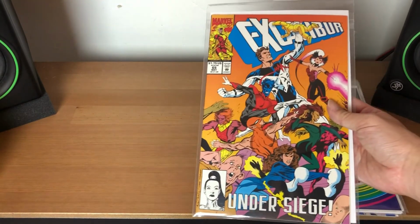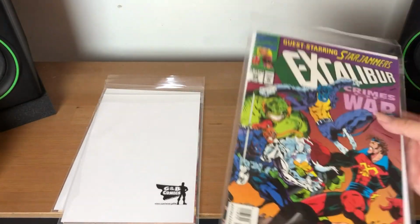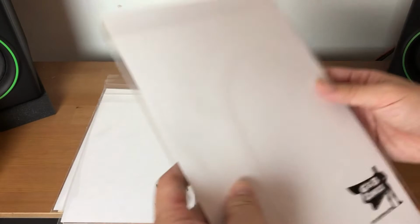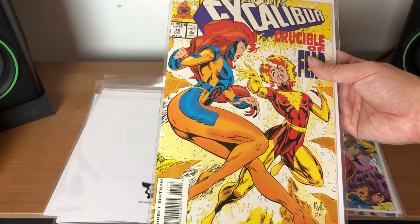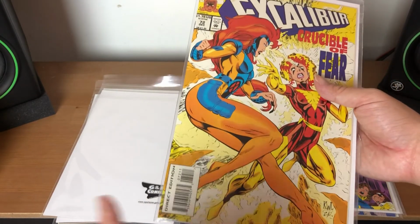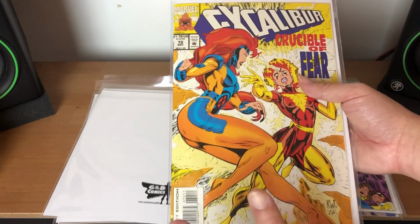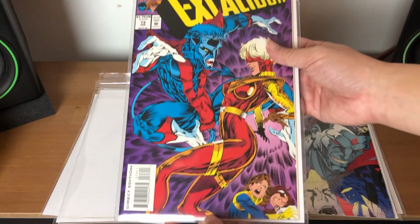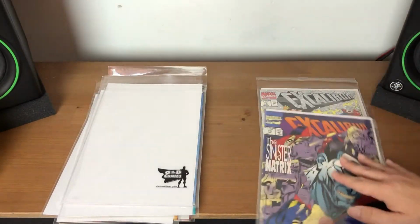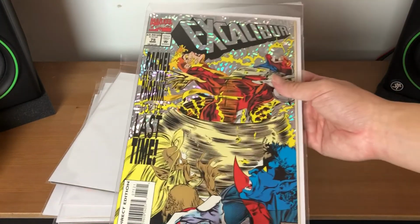Number 65, number 66, 68. I think the early story arcs of Excalibur were pretty much hit and miss for me, personally. Some were great, some were zany. I kind of liked it in its own brand of humor and storytelling, but like I said, some were hit and miss. 72, 73, 74, and 75.